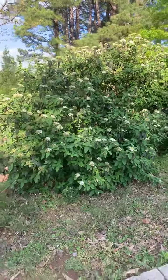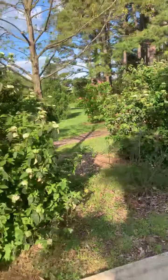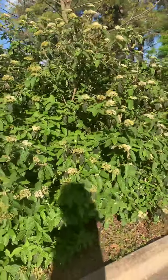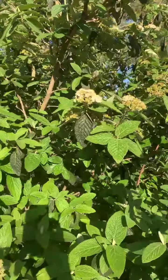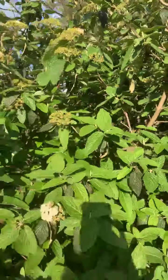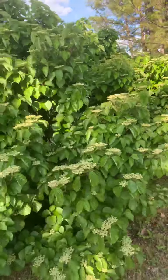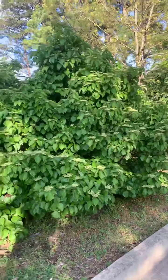I believe that is a cross between two North American natives. I also, if my memory serves, believe this one is evergreen. So you can see some of the older foliage there and some of the new foliage coming out, and the flowers are almost done. This is a Viburnum dentatum, arrowwood viburnum, not yet blooming.